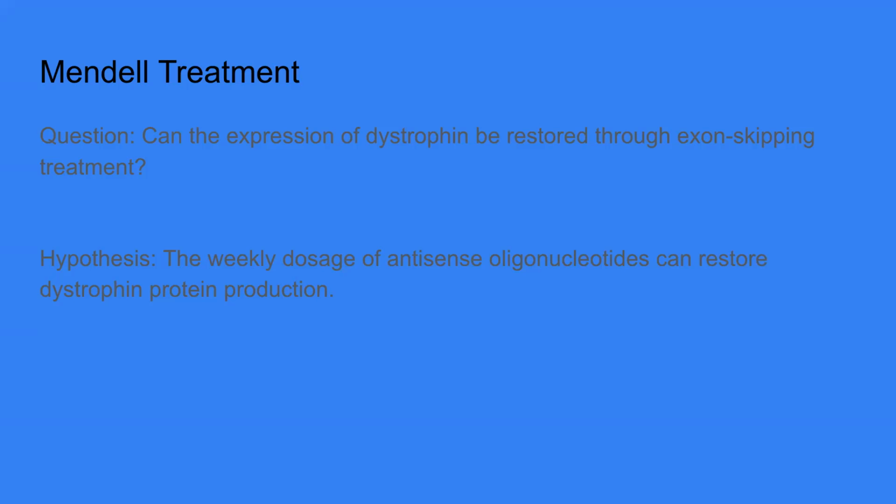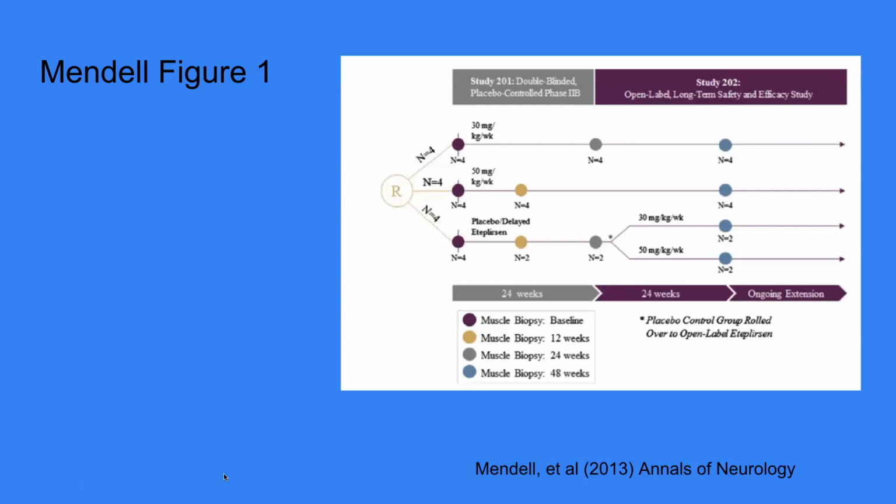Another example of exon skipping technology is the Mendell treatment. The overall question for this treatment is, can the expression of dystrophin be restored through exon skipping technology? The hypothesis is the weekly dosage of antisense oligonucleotides can restore dystrophin protein production.